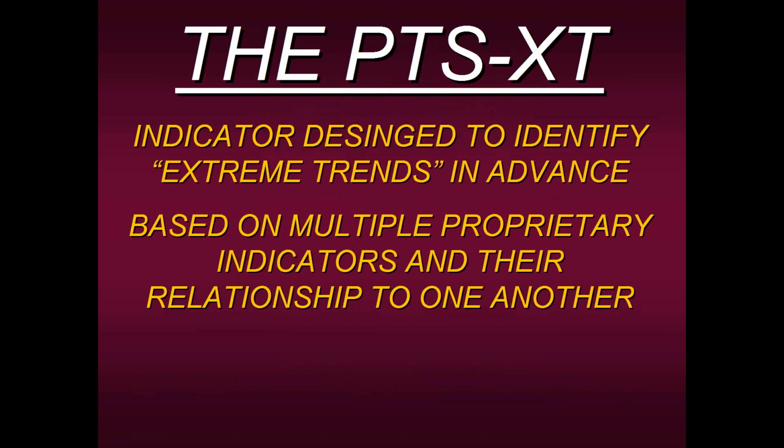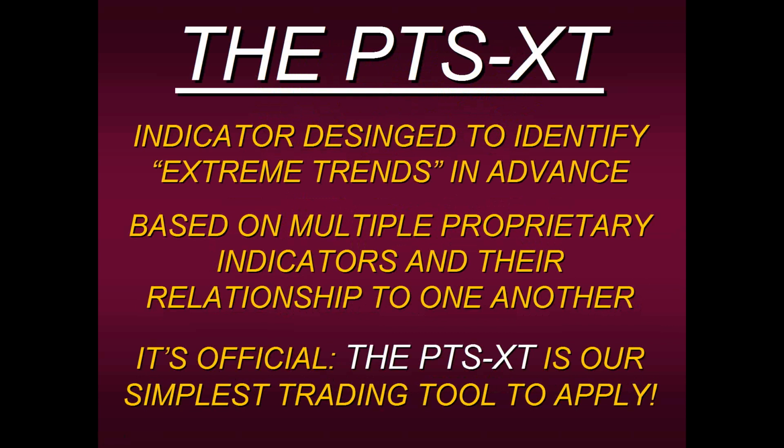You see, most people use indicators and they say, okay, when this happens, this is a buy. When this happens, this is a sell. We use indicators in a different way. We like to see their interaction with each other and how they relate to one another. This is how we come up with our setups. And because it's so simple, it's the easiest and simplest tool to apply.